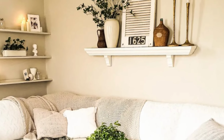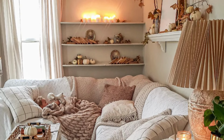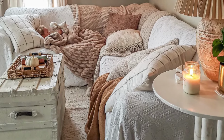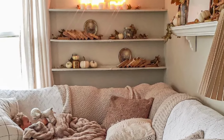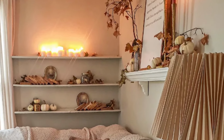Shelves also provide an opportunity to personalize the space and add character to the living room, making it feel more inviting and homely. Whether you prefer a minimalist approach or a more eclectic mix of decor, shelves can be a versatile tool for adding visual interest and charm to a living room in neutral cottage style.